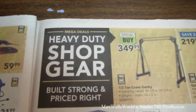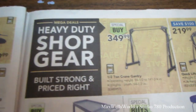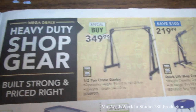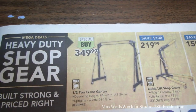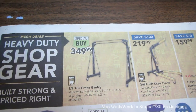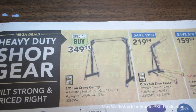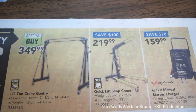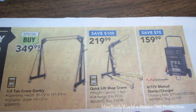Of course, guys, here's the shop section, if you will. They have yourself a half-ton crane gantry here. Basically great for lifting heavy things, motors, whatever, out of the back of your truck onto a workbench, your garage, save the old back for when you need her. You have yourself a quick lift shop crane here. Weight capacity is 2 tons for $219.99.